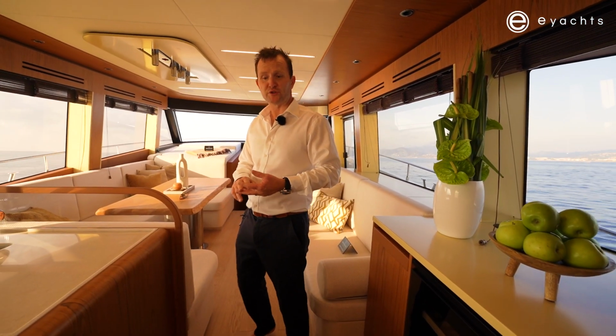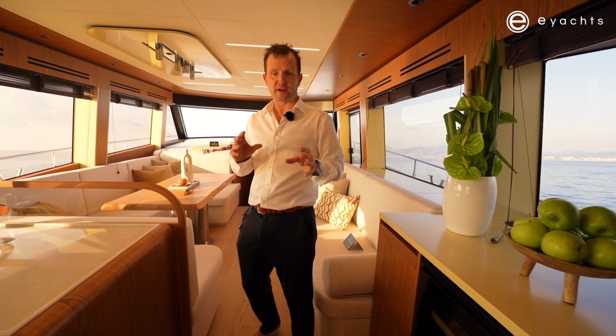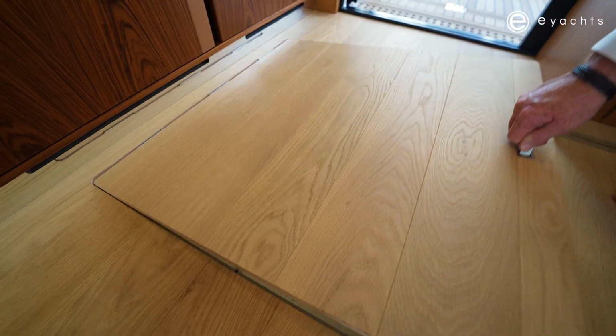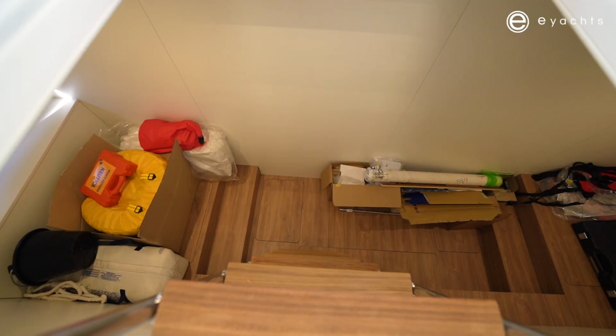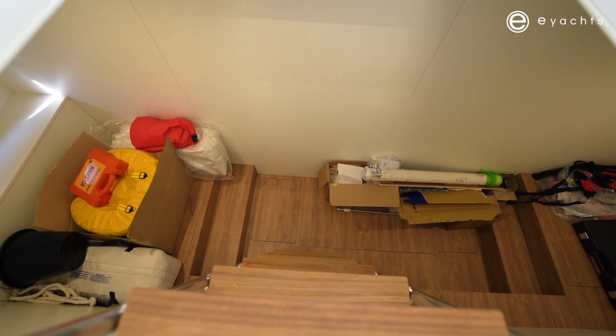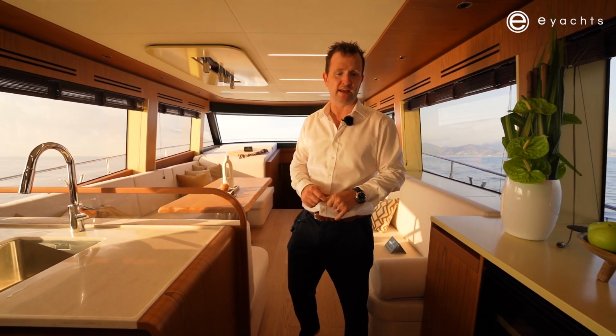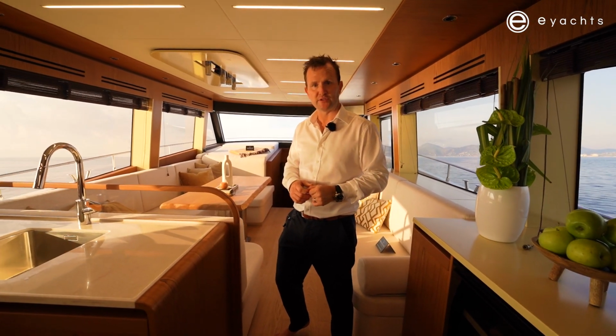There's a plethora of storage throughout this entire boat, and I think one of the great key features to it is underneath the galley here we have a huge storage space. It could either be a crew cabin, a pantry, a utility cupboard, anything, but it is massive. It's full standing height in there with multiple entrances to get in and out.